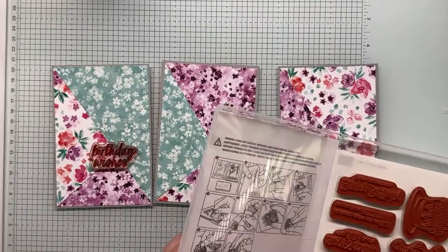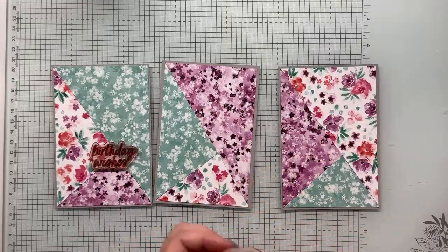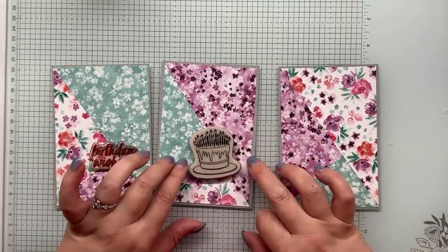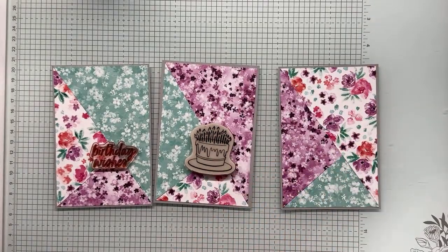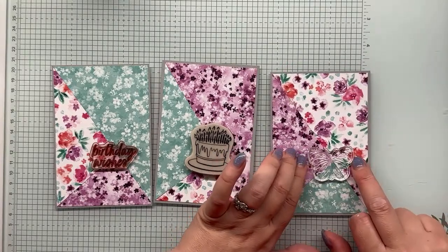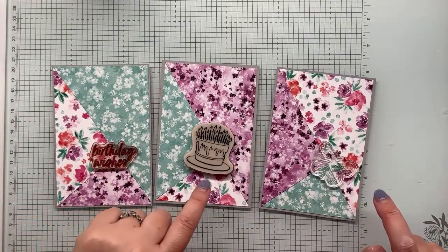Circle across the joins. Yeah, Donna, that's exactly where my brain was going. But there's nothing saying I can't stamp this in dark grey and just put a birthday cake on the front of the card. You see? Or I could do... There we go. We have 3 options for motifs. Sentiments or motifs on the front of the card. So, sentiment, cake, butterfly.